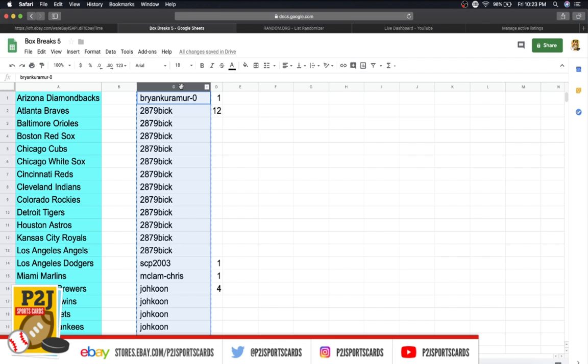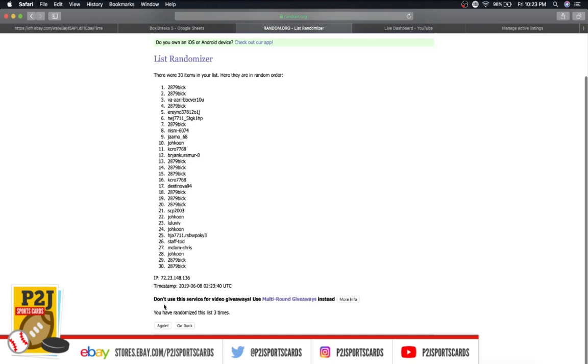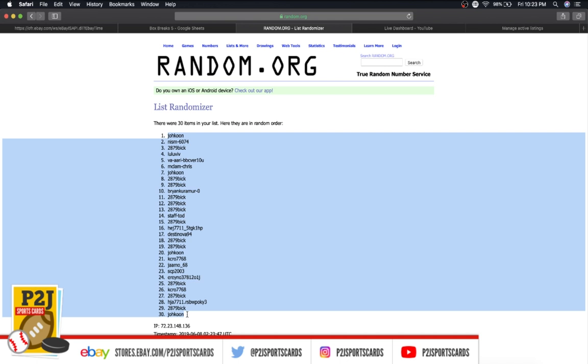We're going to randomize everyone 7 times to determine your team or teams for the break. Bryant, you're on top. HJaw on the bottom once. Twice, 3 times, 4, 5, 6, and lucky number 7 has John on top and bottom. All right, top and bottom.